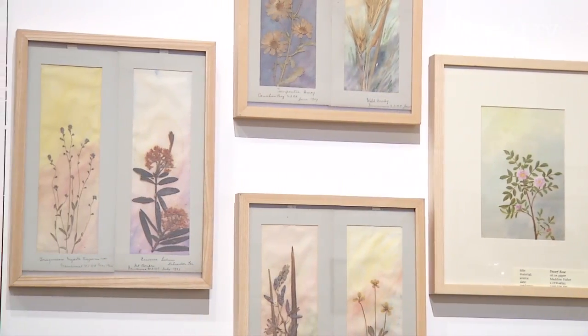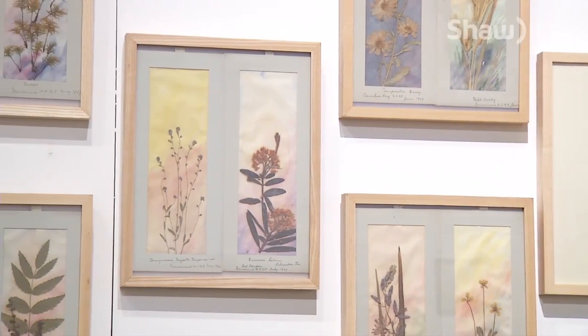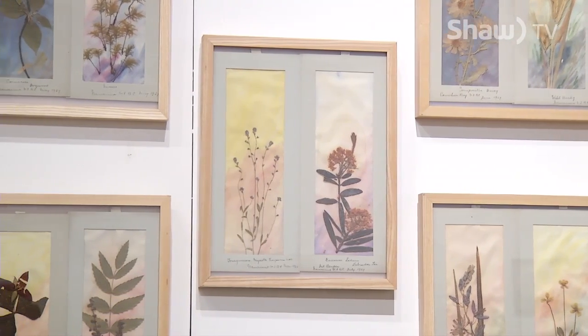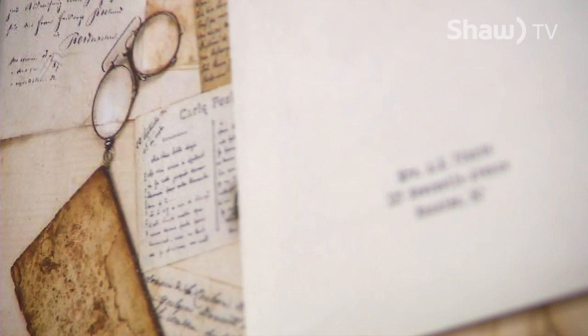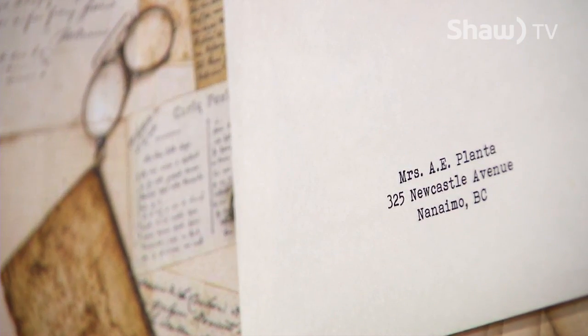Okay, now there is quite a story on the wall behind you. What is the story that's shown there? So in behind us are pressed flowers and paintings that were done by Laura Planta in the 1920s through about the 1940s. A lot of people might recognize the Planta name, Planta Park, Planta Road in the Hammond Bay area.